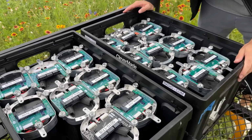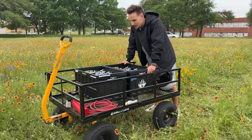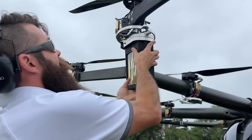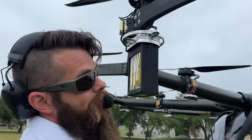Here they are, 18 lightweight batteries. We're gonna clip them on. That's all you need, super fast. All 18 will take about 5 minutes to clip on. Very easy, very simple. You just put this up here, lock it in, and push it forward, and it's locked on.